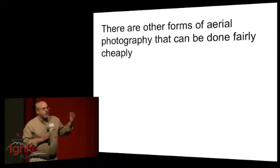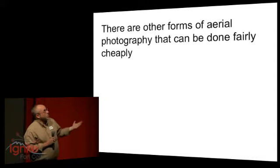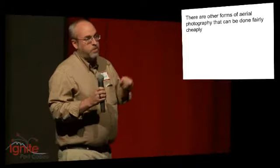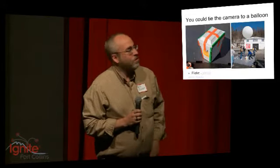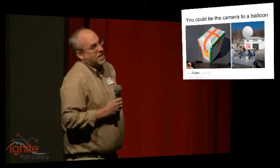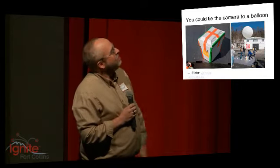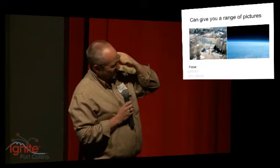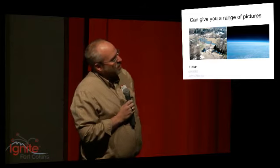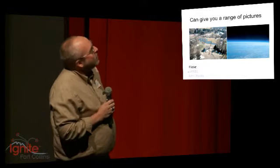And there are other types besides kites that can be done fairly cheaply also, because there's more than one way to do this. Kites are good, I like kites. But say you could take a styrofoam box, stick a cell phone in it, tie it to a balloon, and send it up. It's going to come down eventually. Just set a timer to take a picture every 15 seconds, and you'll get a picture like that. And if you don't tie your balloon, you'll get a picture like the other one. Your results may vary. I'm going to recommend tying the balloon if you want it back.